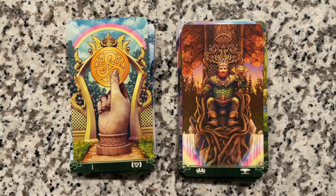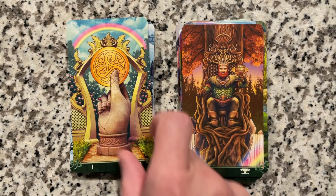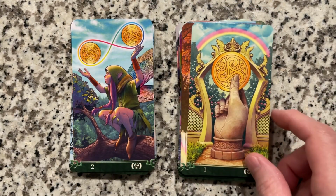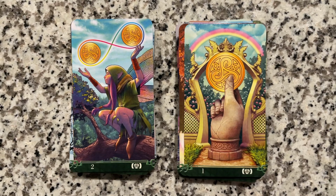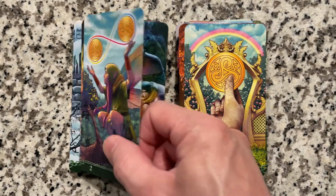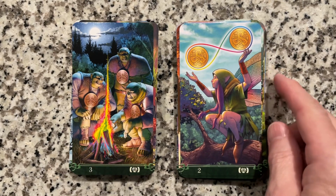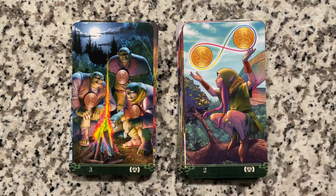But there is a rainbow here, with the hand bringing in the Ace of Pentacles. Two of Pentacles, choices, decisions to be made. Very cool. Not as much extra symbolism as I was hoping in this. I was hoping for another Gregory Scott Tarot, quite frankly, but I did not get that. But I still think it looks pretty decent.